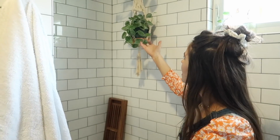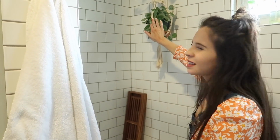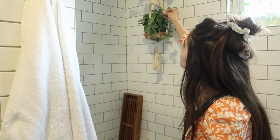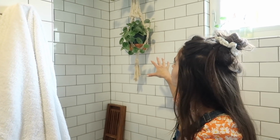So in here, this is a silver pothos, and oh gosh, I think that's what it is. But it is so beautiful, and I love how silvery it is. I just love looking at this plant, and it loves the bathroom, so it's doing great.